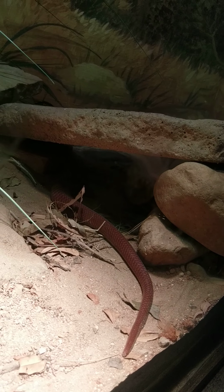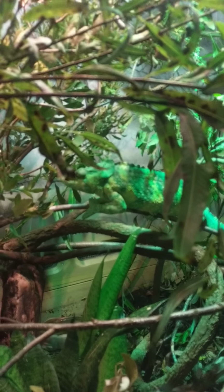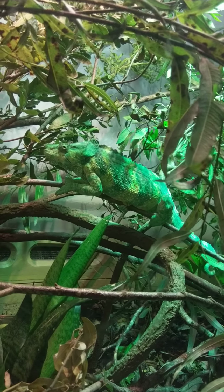What's in here? Oh, look. I know it's a green snake. It's not a snake, baby. That's an iguana. Oh, it's a chameleon. Whoa. I couldn't see it. It changes colors.